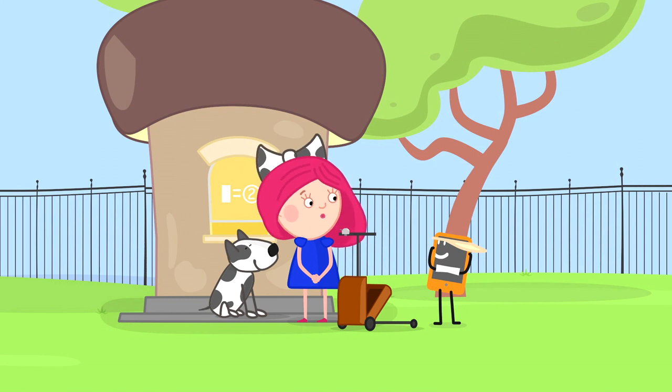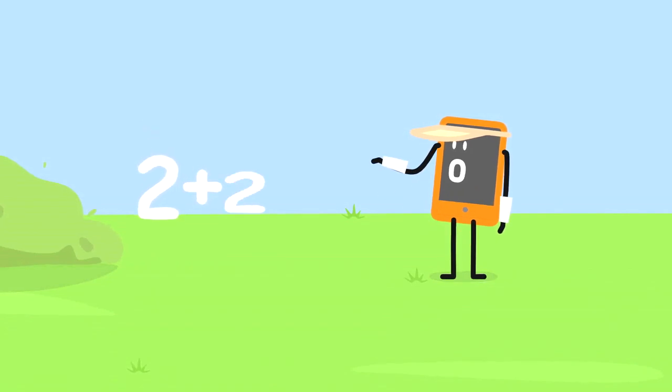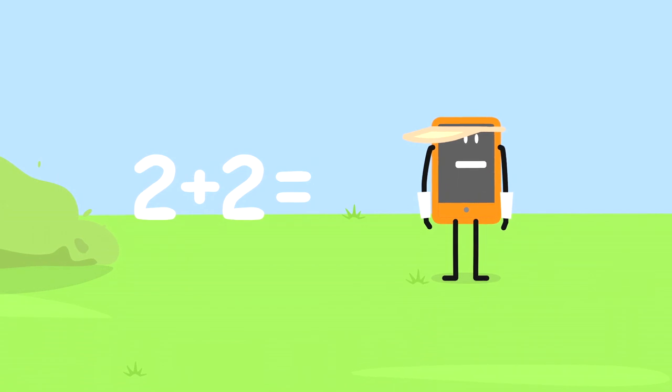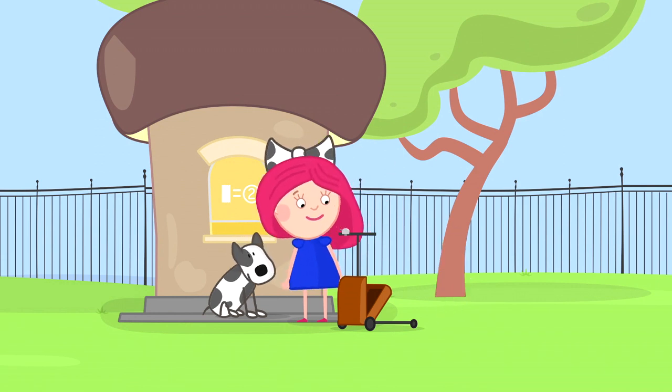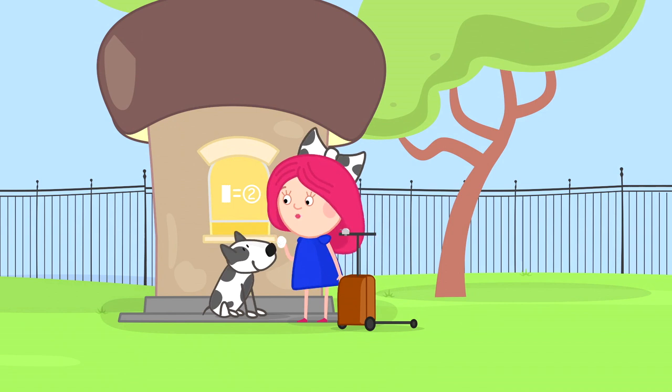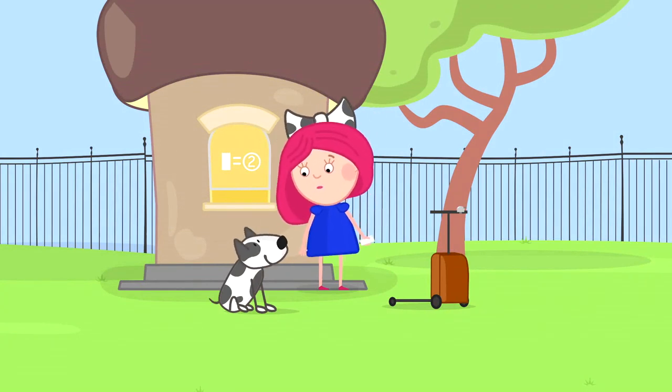Cocky, how much is 2 plus 2? 2 plus 2 makes 4. Ta-da! Thank you, Cocky. Spotty, we need 4 coins. 1, 2, 3, 4. Thank you. Spotty, we can ride on the Ferris wheel now.